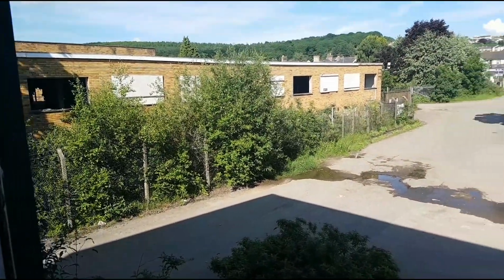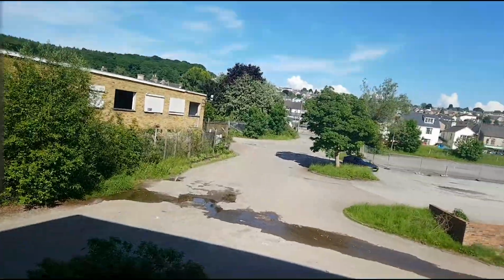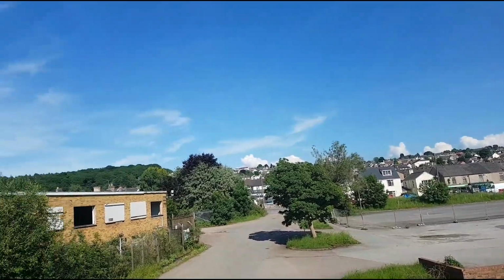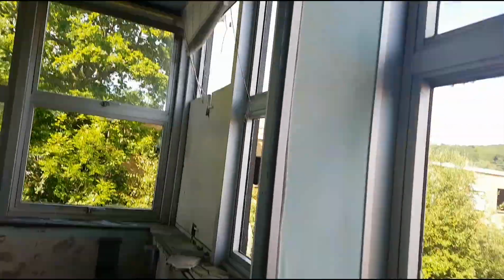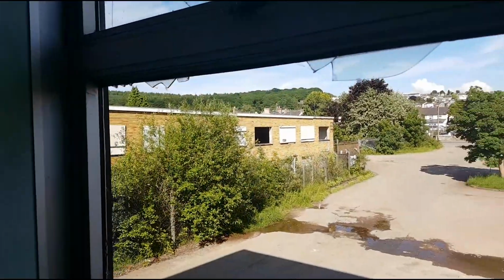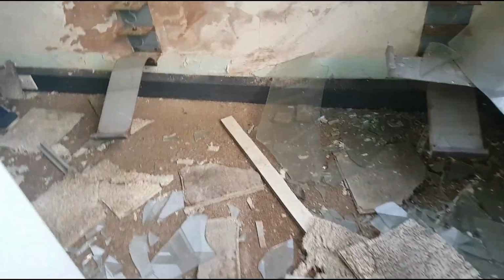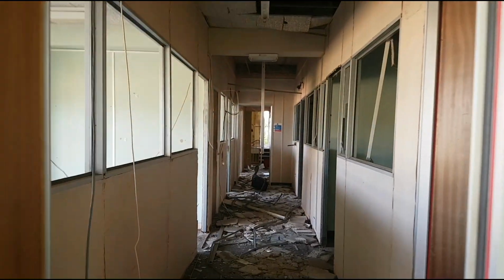So that's another bit, which we'll do. This place actually looks pretty cool from the outside. And after I'm done with this, I'll show you that bit. We didn't do that bit last time, because we caught vandals over there, smashing it all up. That's why we didn't do that bit last time. So yeah, let's explore the rest of it.